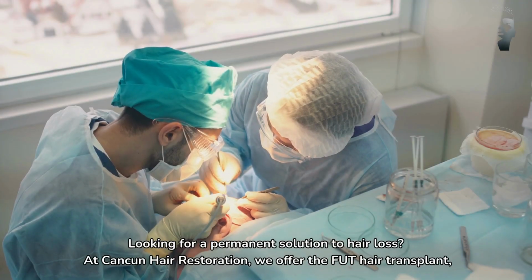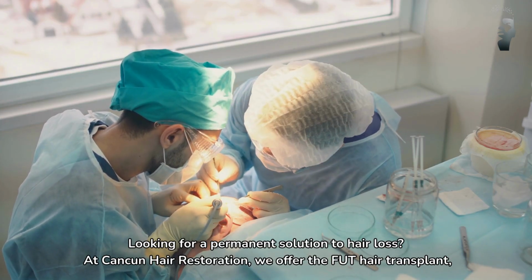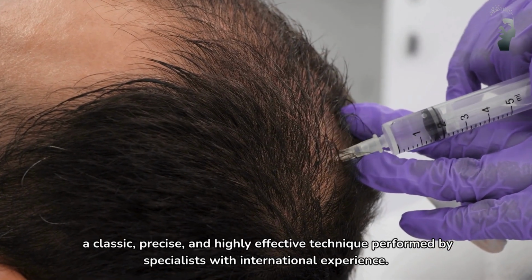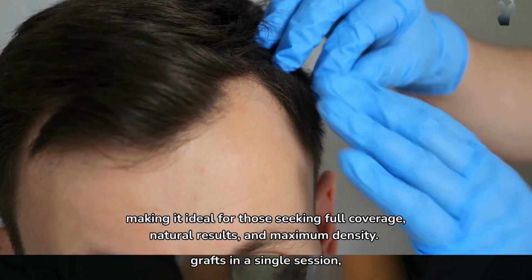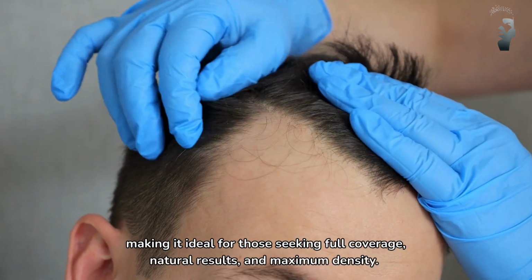Looking for a permanent solution to hair loss? At Cancun Hair Restoration, we offer the FUT hair transplant, a classic, precise, and highly effective technique performed by specialists with international experience. With this procedure, we can implant more than 3,000 grafts in a single session, making it ideal for those seeking full coverage, natural results, and maximum density.